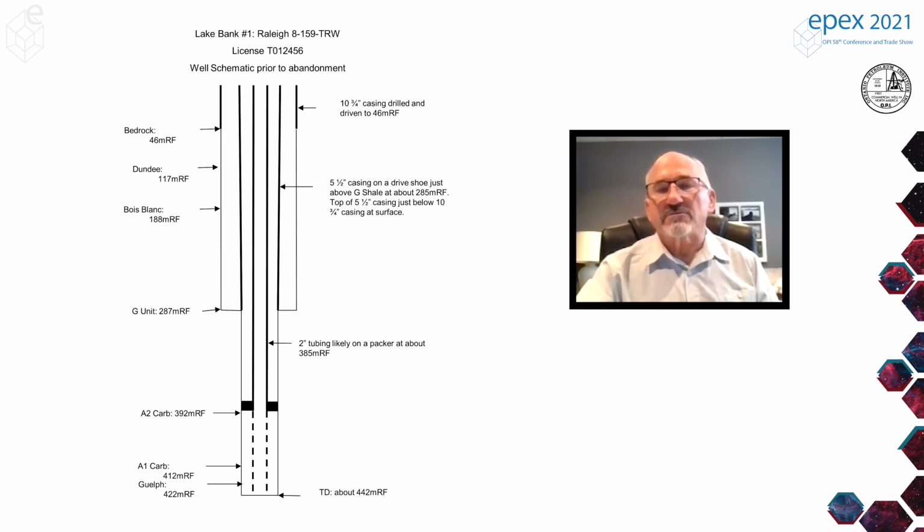There was no direct information on this particular well, but based on the surrounding wells, we built a well profile on what likely the well looked like downhole. We had the 10¾ casing drilled and driven to bedrock, 5-inch casing set on a shoe at the top of the G shale, just to isolate all of the Ronian section from the well. Then the hole would have been TD'd, likely at about the top of the Guelph, with the tubing set on a packer to produce all the production coming up the 2-inch tubing.